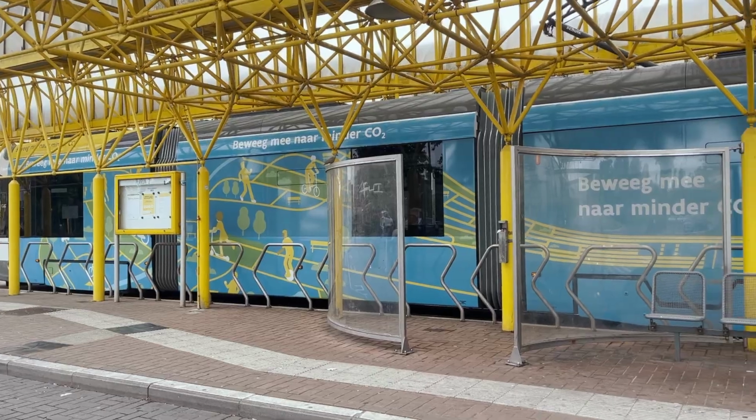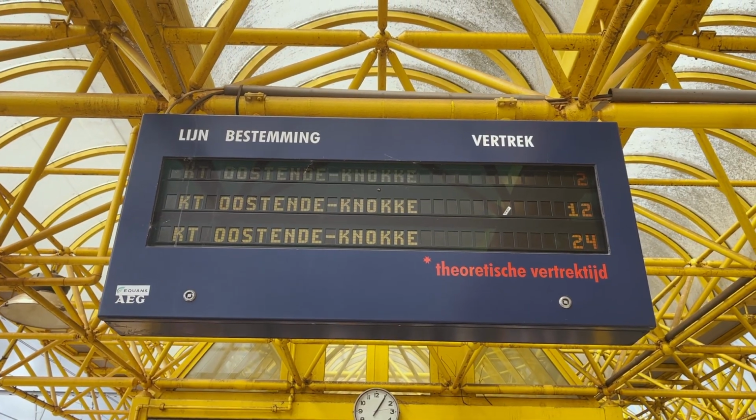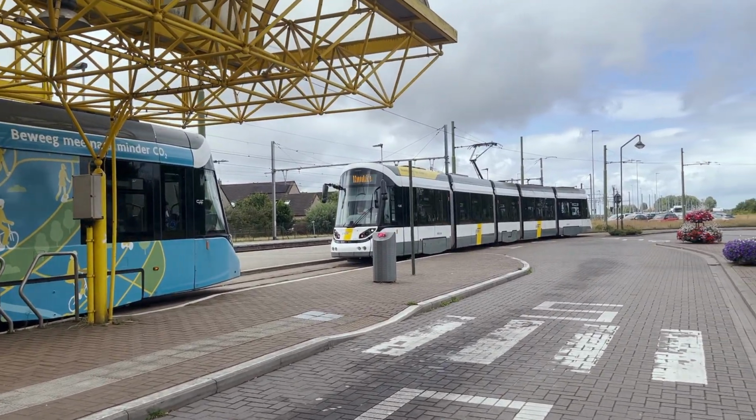Well, no more dilly-dallying, I guess let's board the tram. The trams here seem to kind of stack, so there's one that's gonna leave in a few minutes, and then there's one right behind it, which is waiting.